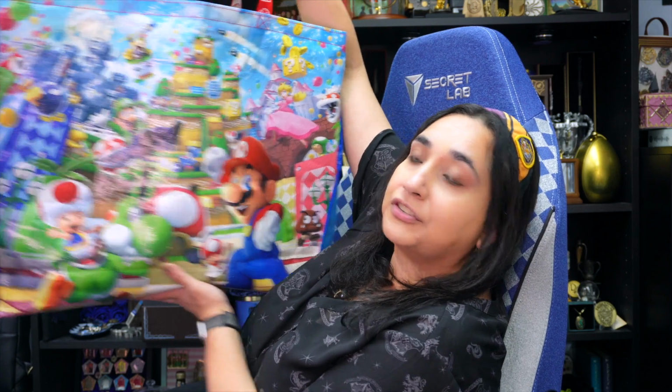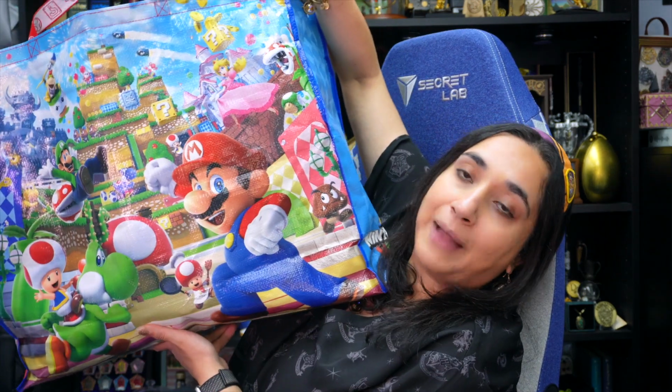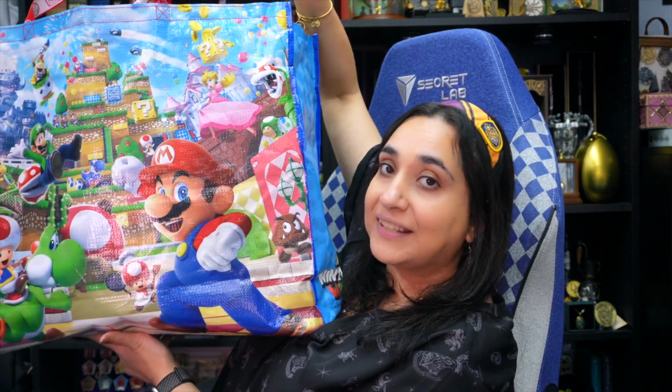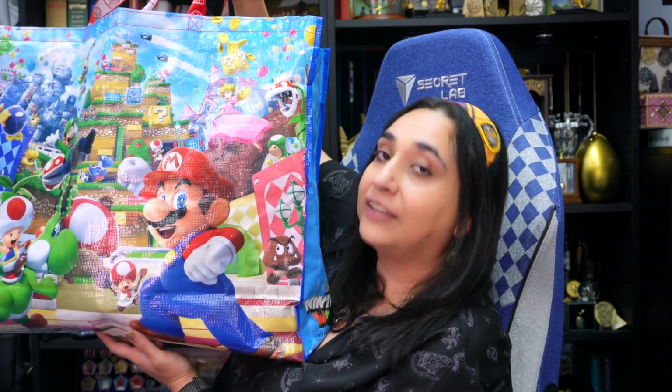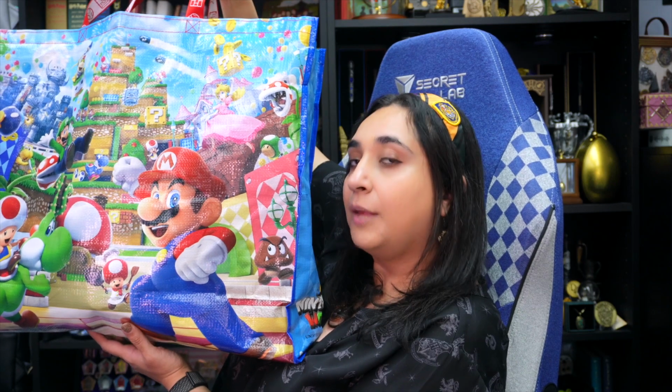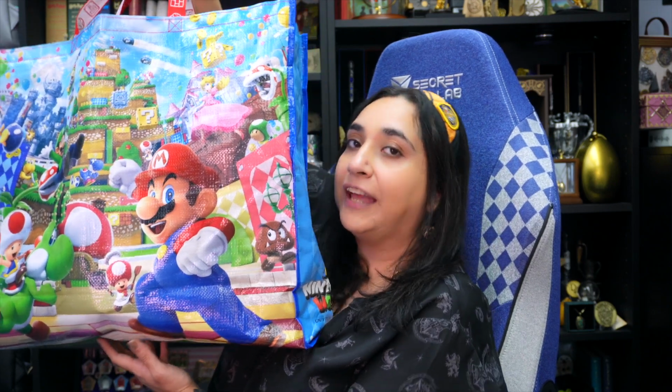But now I'm going to show you some Super Nintendo World merch. So I have this giant reusable bag, which I got from them. Don't be fooled by this size. It's not all Super Nintendo World merch in here. I basically got this bag to store all my Wizarding World merch, but I do have a couple of Super Nintendo World items in here to show you.